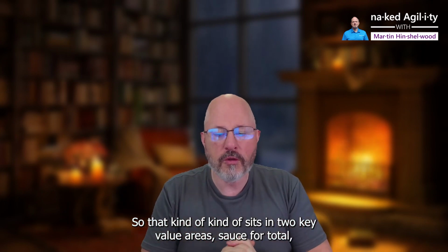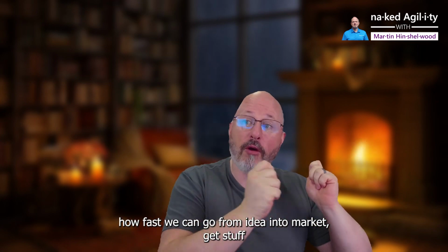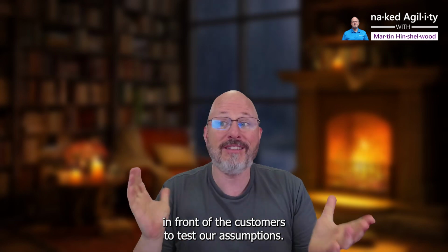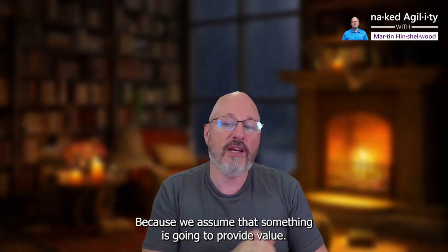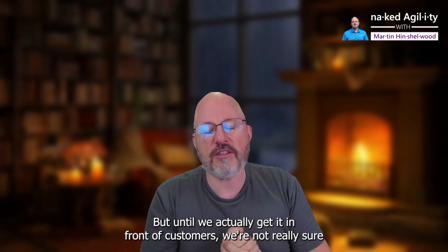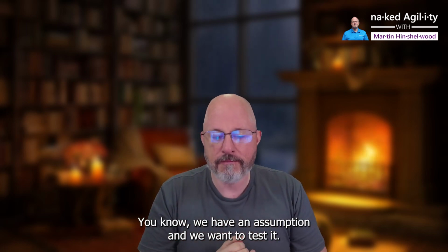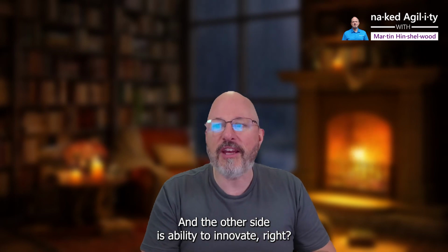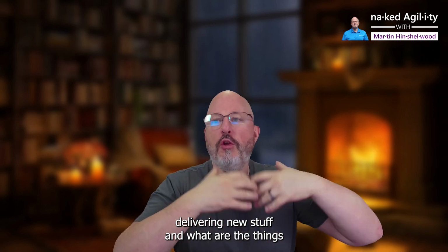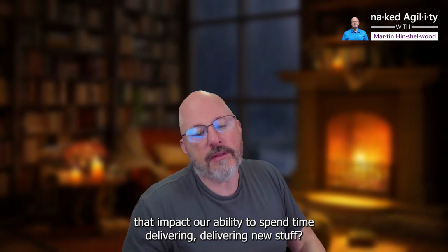So it's four total, and that's time to market, which is how fast we can go from idea into market, getting stuff in front of customers to test our assumptions. Because we assume that something is going to provide value, but until we actually get it in front of customers, we're not really sure. We have an assumption and we want to test it. And the other side is ability to innovate. How much time do we spend delivering new stuff, and what are the things that impact our ability to spend time delivering new stuff?